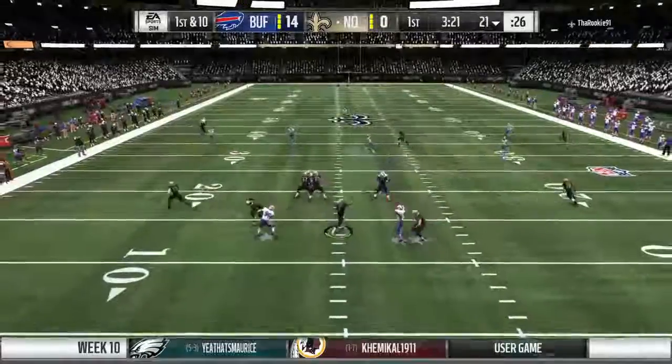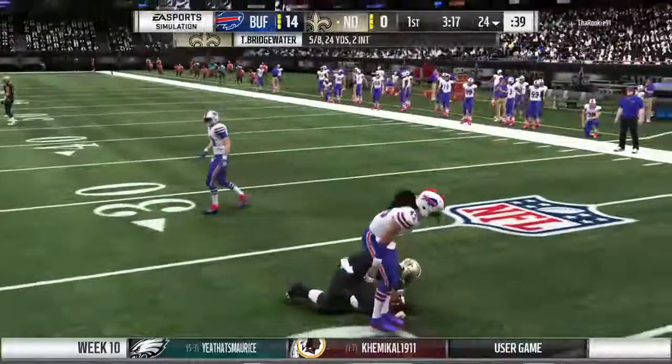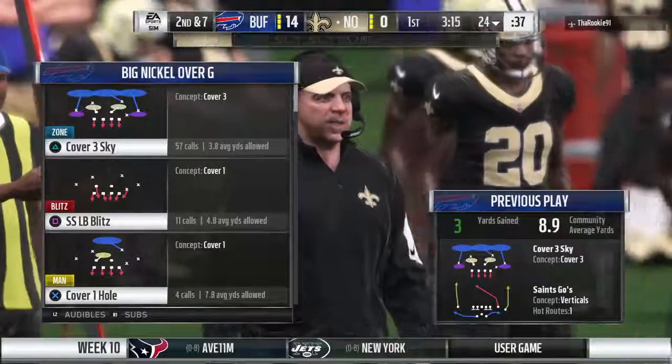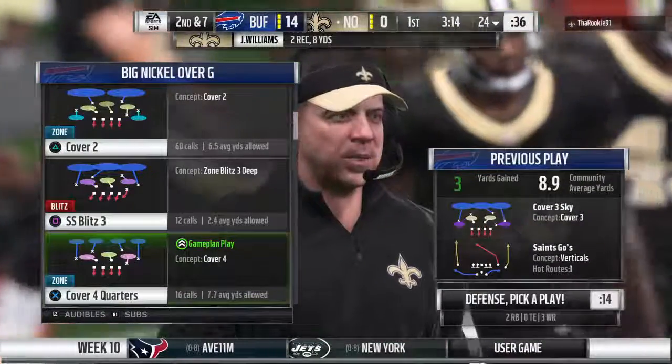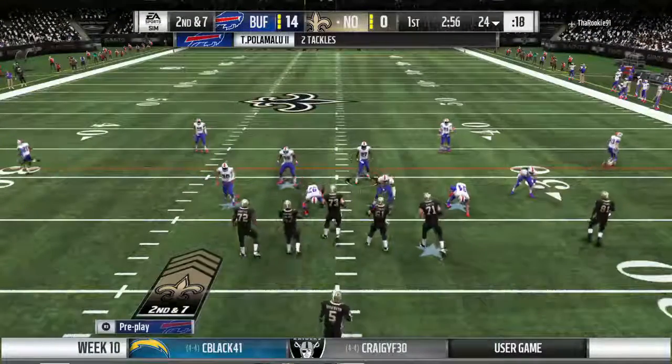After the pick six, they go right back to the air. And he's going to drop this off to Williams, complete. And he'll go down just shy of the 25 at the 24-yard line. Call it a 3-yard gain, and it'll be second down.